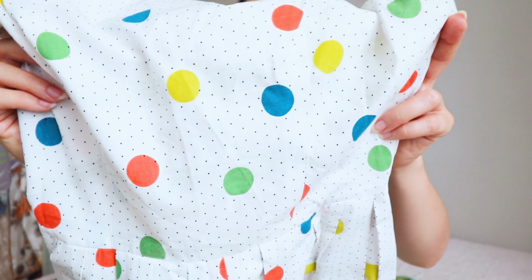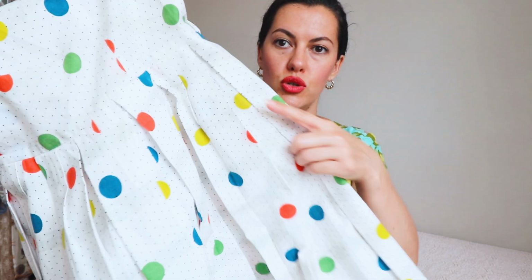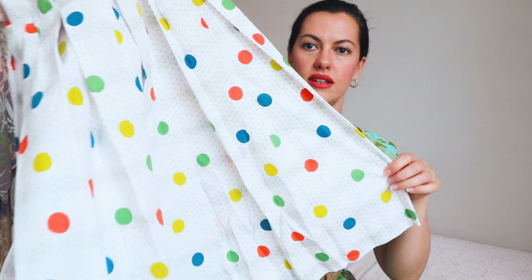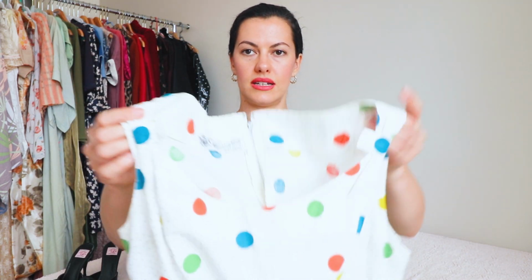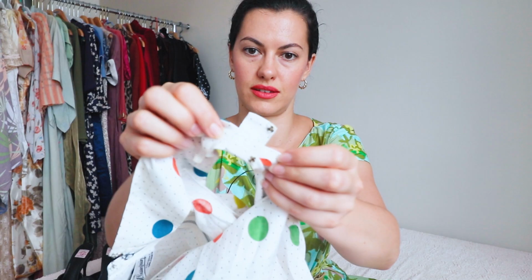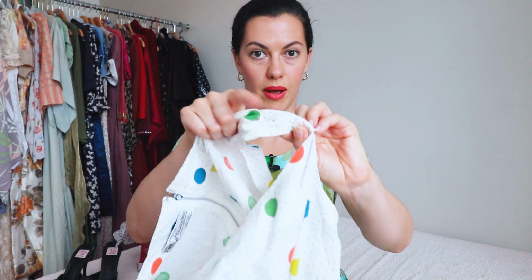Hopefully the camera is going to focus, with these bright colored dots. And then you can see there's like a muted gray stripe across it as well. Really pretty with all this pleating, these little details here. This little bit actually clips around your bra strap, and then it clips around your bra strap up here.